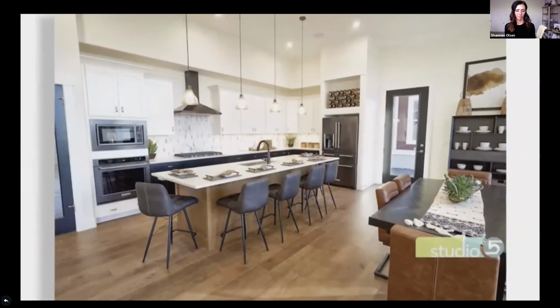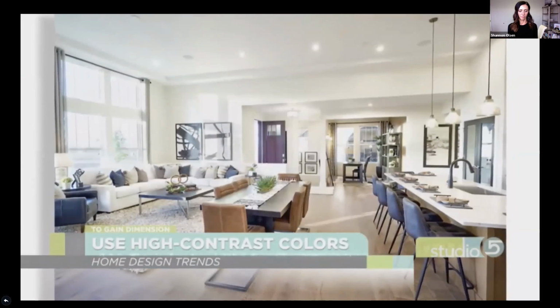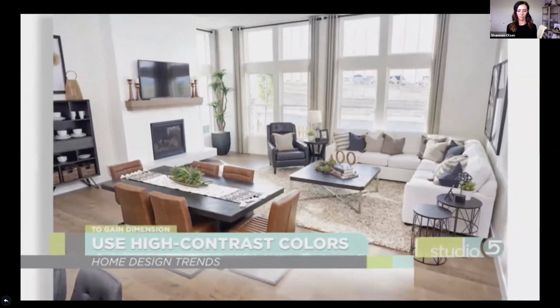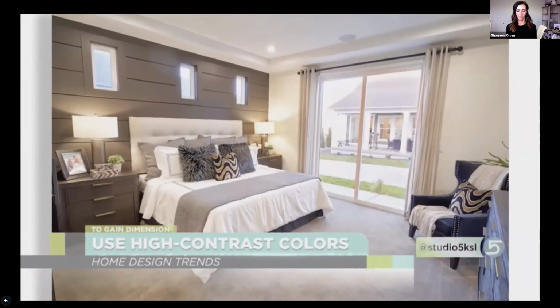So the first one is a trick for giving more dimension in a room. You say reach for high contrast colors. Yes. What does this do? So what it does is by using high contrast black and white, with the cabinets, the black doors as accent, gives you a little bit more depth and dimension, and just creates more of a focal point. This is your Acacia model. Yes. It's stunning. What do you like about this particular floor plan?